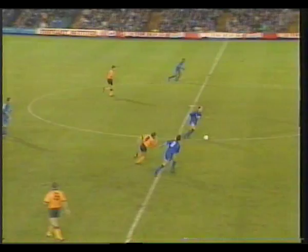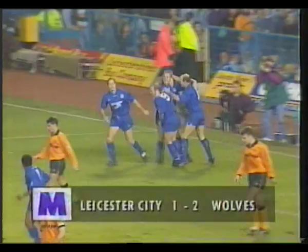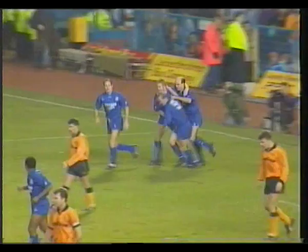Agnew, he's probably been the most effective midfield man so far. Pushes it down this right for Mills, and this is the source of danger. Here it comes, Roberts! It's a super goal from Iwan Roberts! He rose to meet the cross from Gary Mills, and it's the first time he's ever scored on his debut.